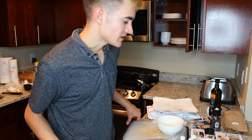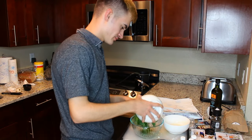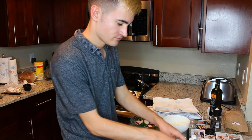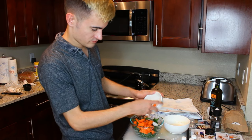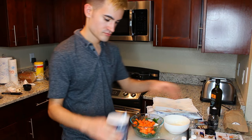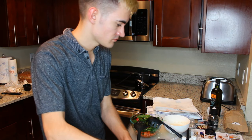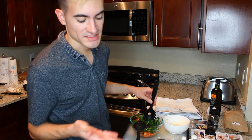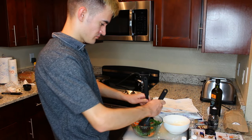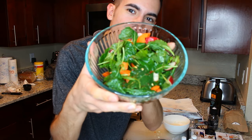While that's cooking, I'm going to make the salad. So just before serving, in a large bowl, combine the kale, carrots, and radishes, and season with salt and pepper. Just to transfer the remaining dressing, but I like a lot of dressing on my salad. That's how that looks. Scrumptious.